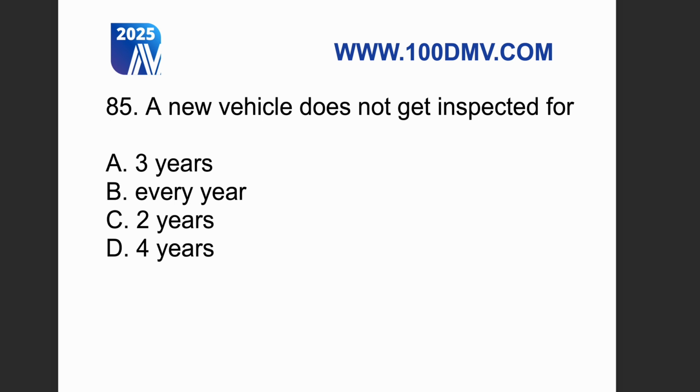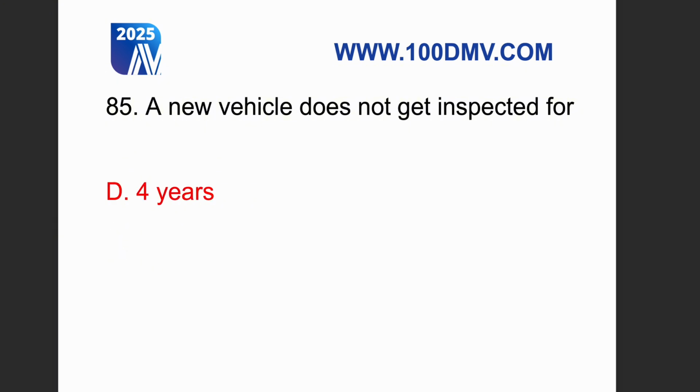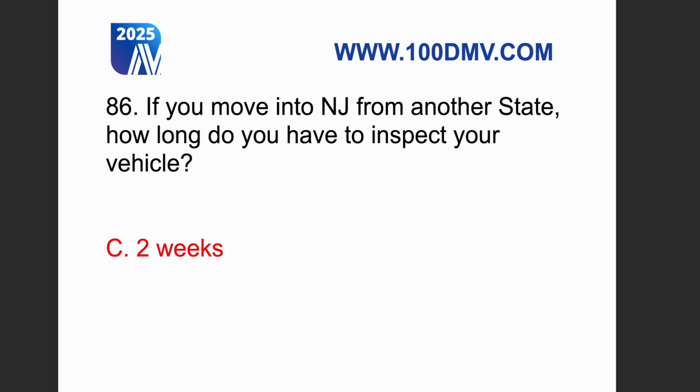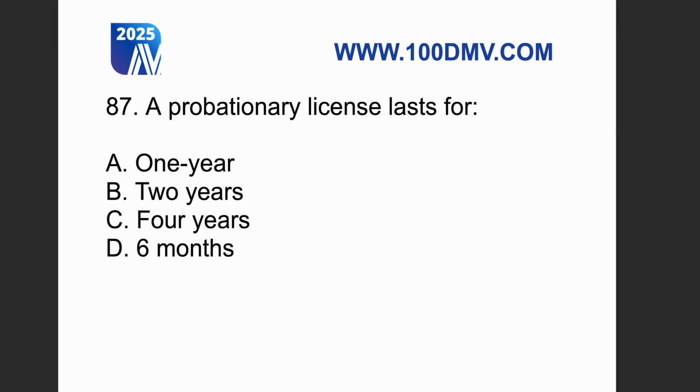85. A new vehicle does not get inspected for A. 3 years. B. Every year. C. 2 years. D. 4 years. Correct answer, D. 4 years. 86. If you move into New Jersey from another state, how long do you have to inspect your vehicle? A. 1 month. B. 2 months. C. 2 weeks. D. 1 week. Correct answer, C. 2 weeks.